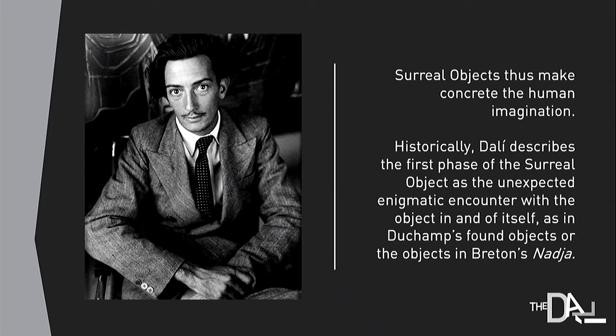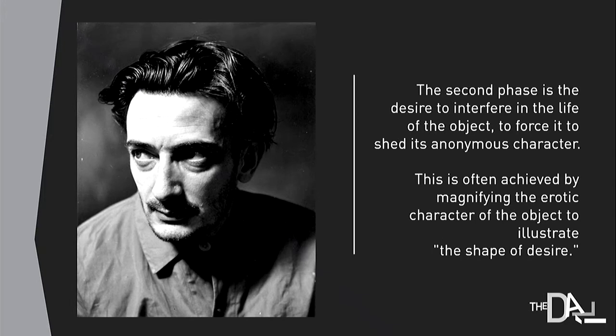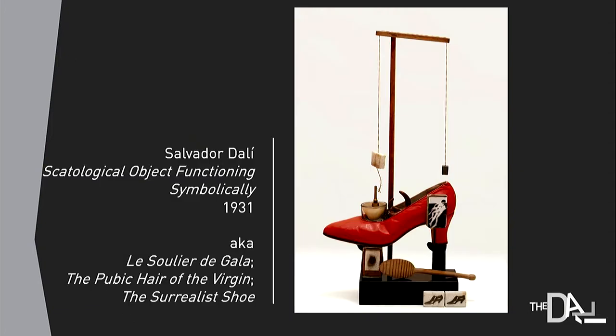So historically, Dalí describes the first phase of Surrealism, which we saw in the Surrealist object, as the enigmatic encounter with the object itself, as in Duchamp's found objects or the dream objects from Breton. This idea of an encounter, something enigmatic about it that leads to the decision to make that a Surrealist object. In the second phase, which Dalí is about to unleash, there is a desire to interfere with the life of objects and to force it to shed its anonymous character. So for example, a phone, which becomes a lobster phone. That's where Dalí has encountered something and forced it to do something else or have a new meaning. And it's often achieved by magnifying the erotic character of the object to illustrate the shape of desire.